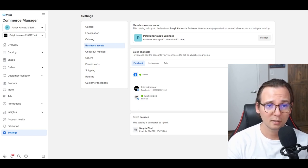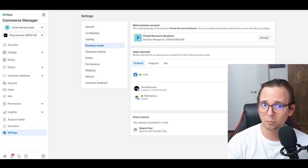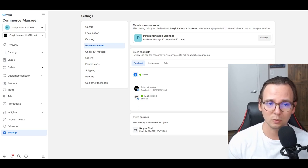Again, there's a little bit more science to it, but in general, it all comes down to trustworthiness. How trustworthy is your page? That's kind of the science to it.